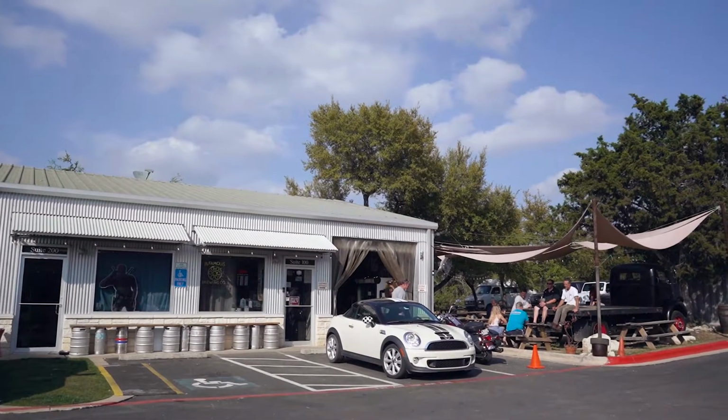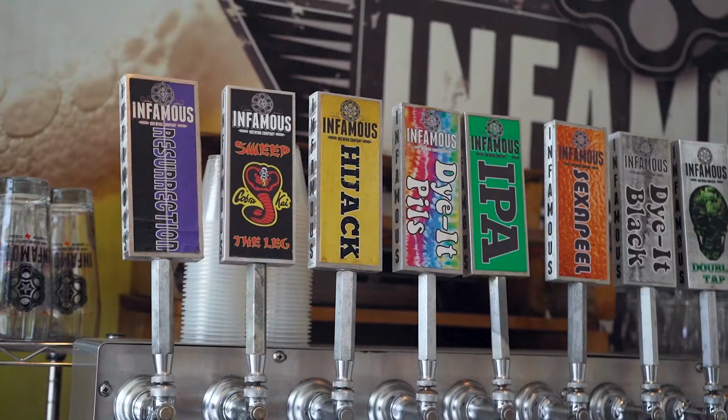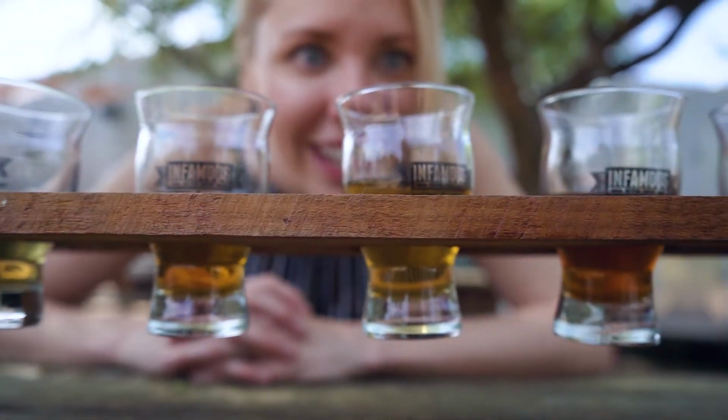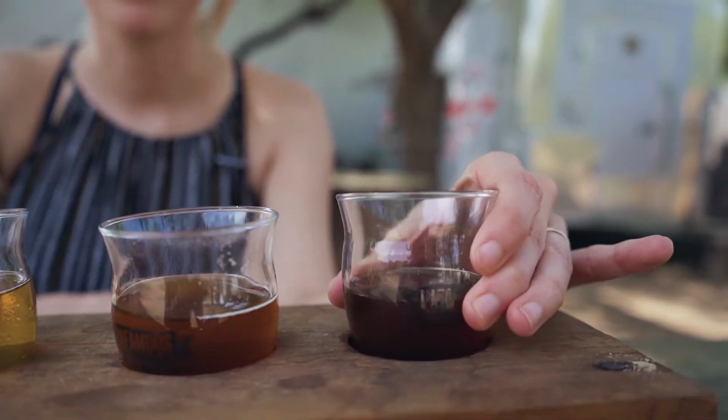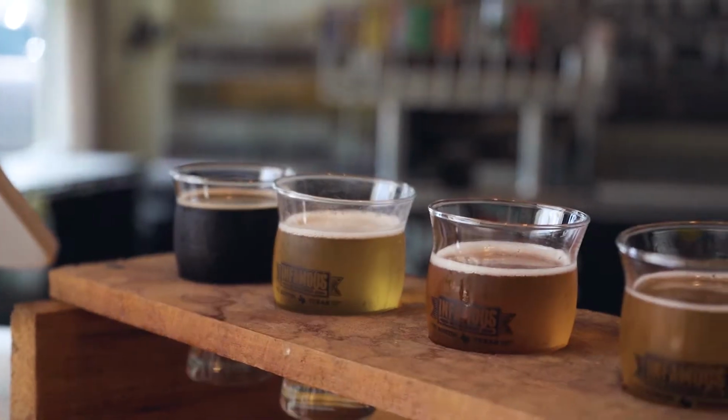This time we start at Infamous Brewing Company in Hudson Bend. We're greeted with a laid-back, yet rock and roll vibe, and a helpful, down-to-earth bartender. So we have a beautiful flight here. We're gonna start with the Revolver Head, which is a collaboration between Infamous and New Braunfels Brewing Company, fermented with cherries. It's pretty tart, not sour, and pretty good. I'm not a huge sour fan, but the tart is all right.